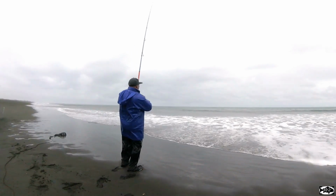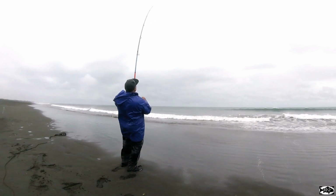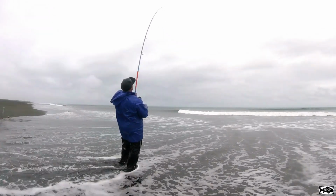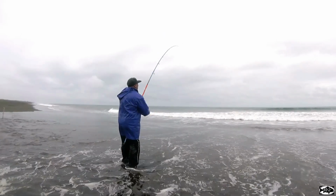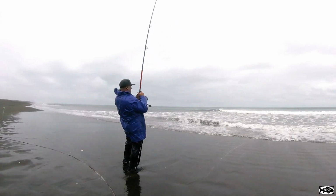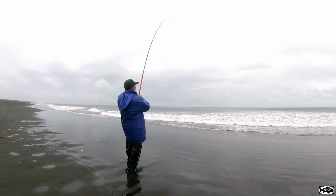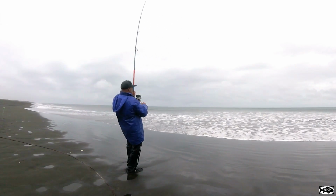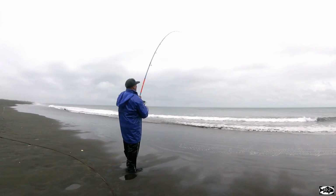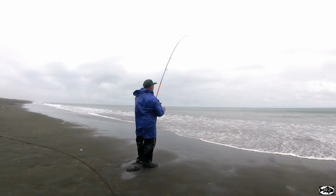Hopefully not another kahawai. Come on, Mr. Snapper, please. It's the perfect time now, sitting at about an hour before high tide. Feels snapperish, guys. Feels snapperish. I see a snapper tail. I see a snapper tail, guys.